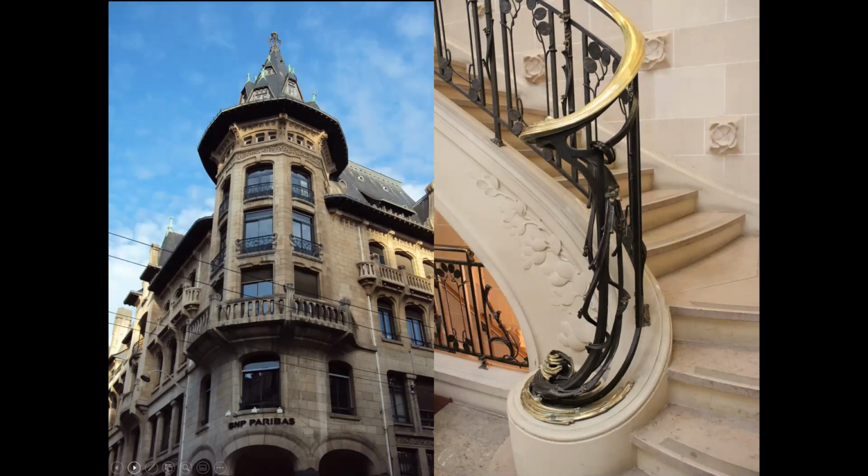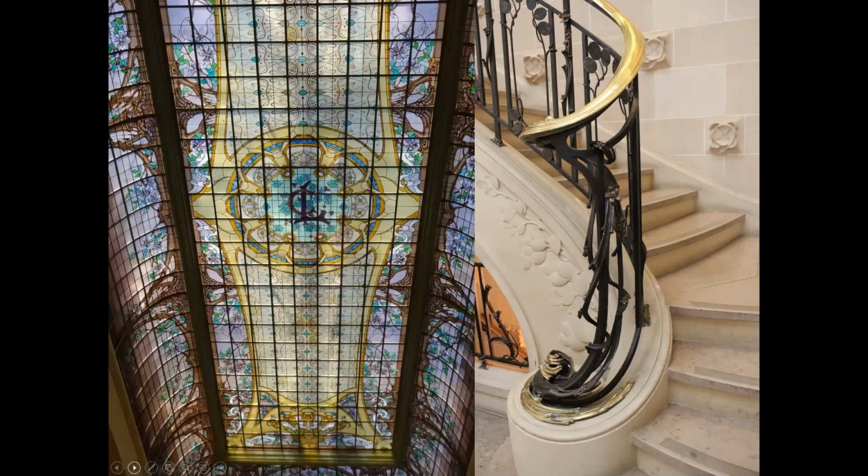So the Gesamtkunstwerk can be one man working on his own, or it can be a collaboration. And the École de Nancy is a very good example. So, you know, Majorelle would do the metalwork and Jacques Gruber would do the stained glass. So this is Gruber's masterpiece in the Crédit Lyonnais. It's the biggest stained glass.